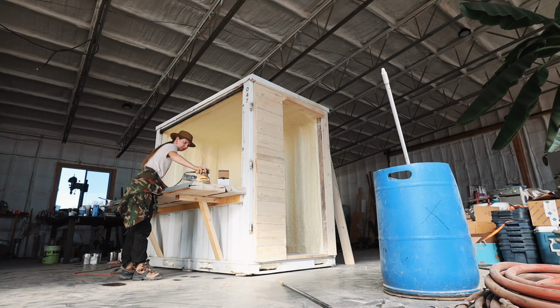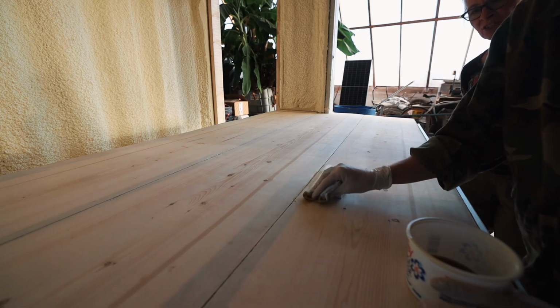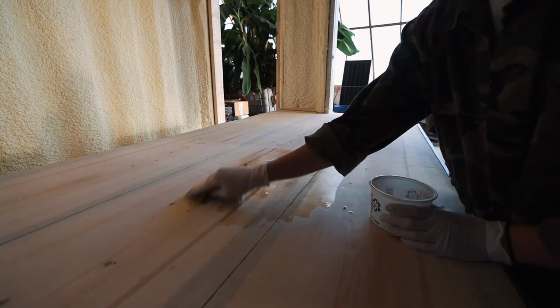The table was my very favorite part of this whole project. So just kind of like a stain? Yep. Just dab that whole thing in there. Okay, so no big deal. No. Okay. There's nothing picky about it.